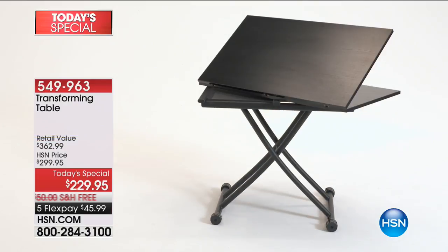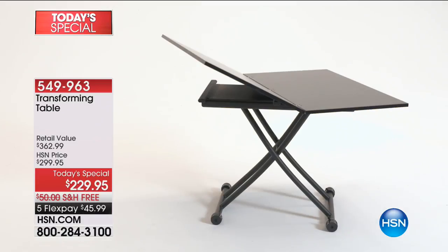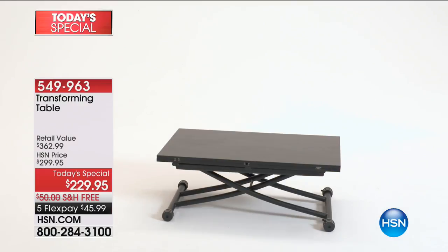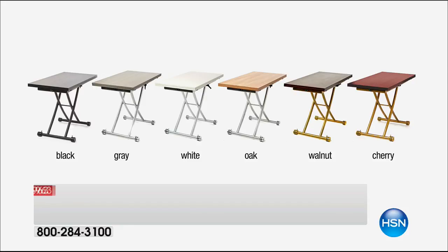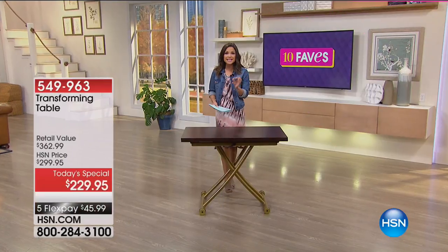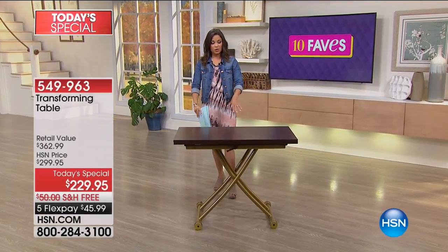And you can choose from black, which has black legs, which I think that's the one you're seeing there in the video. You could also choose, if you want the silver tone legs, then you can go with oak or white. I believe our gray has already sold out, which is crazy, you guys. I mean, we only presented this a few hours ago. Or you can go with walnut or cherry, which has gold tone legs. So if you have maybe brass finishes in your home, that's a really nice way to keep the same elegant classic look. That's the one we have out here, and have it coordinate with your home.